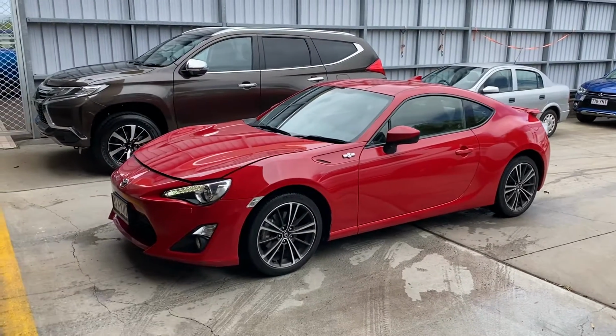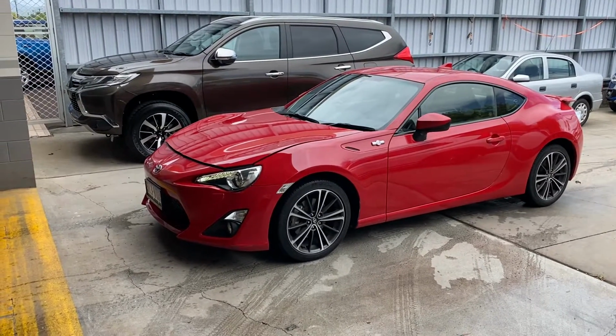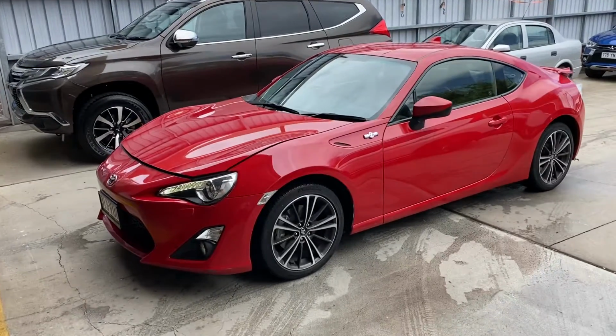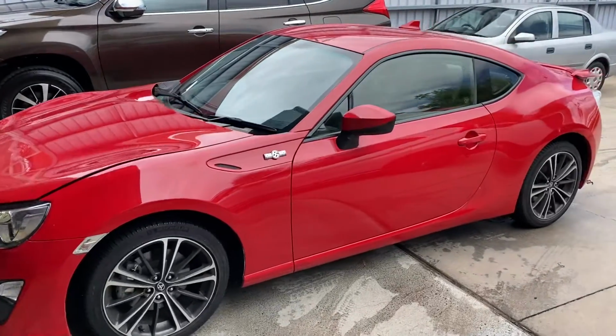So basically what I'm going to do is go through the entire vehicle and give you a detailed look at it. Obviously you can't be here in Cairns with me at the moment, but I'll show you through the vehicle as if you were standing right next to me.